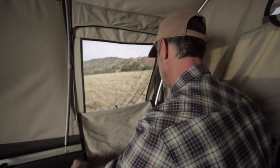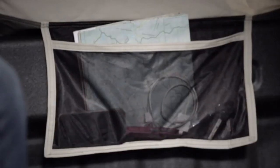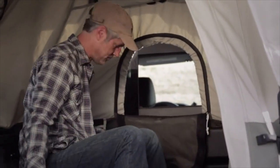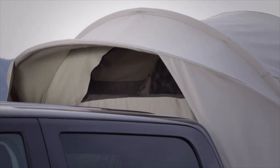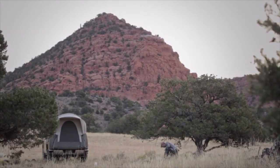5 windows provide openness, excellent airflow, and are zipped from the inside. Gear pockets are a handy place to stow small items. The window, just behind the cab, unzips for convenient access. Small front and back awnings allow you to open windows when stormy, preventing rain from getting in.